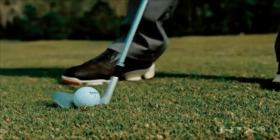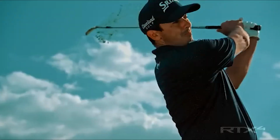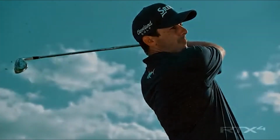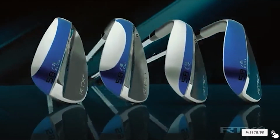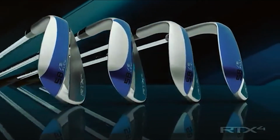They consider it to be an ultra-durable, long-lasting finish. We think the black looks best and will help keep the glare down on those sunny summer days. The RTX wedge comes with the Tour Zip grooves that we have come to love from Cleveland. These are aggressive grooves and will generate a great deal of spin.